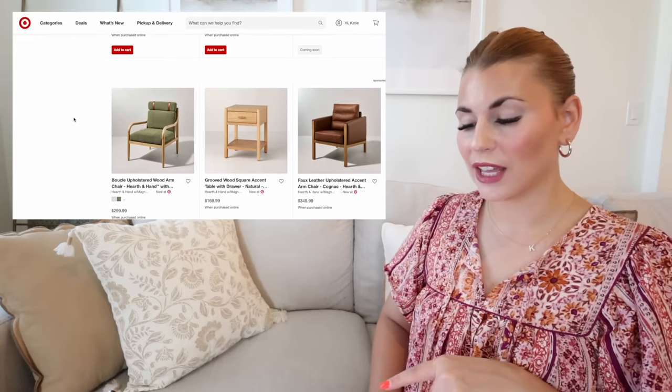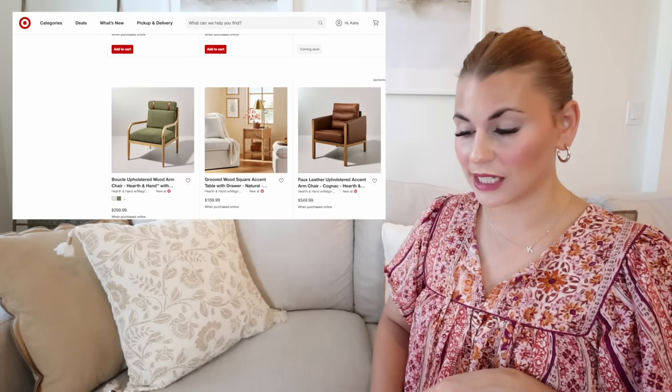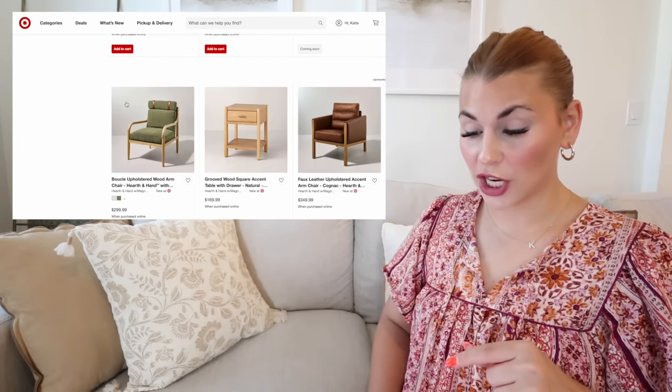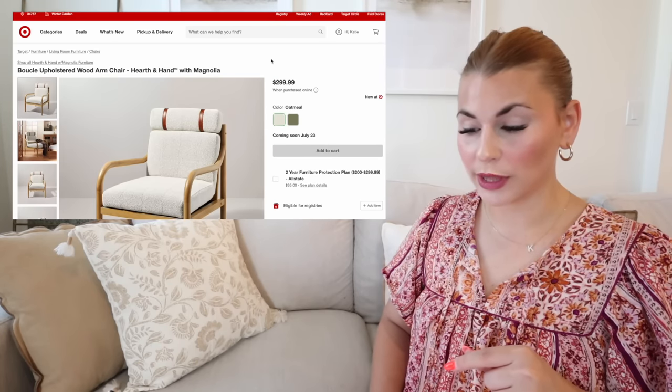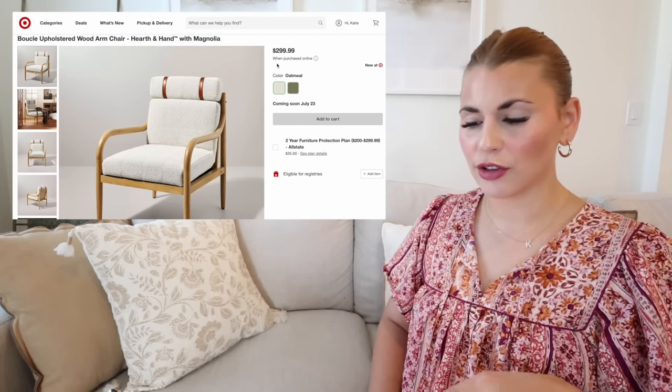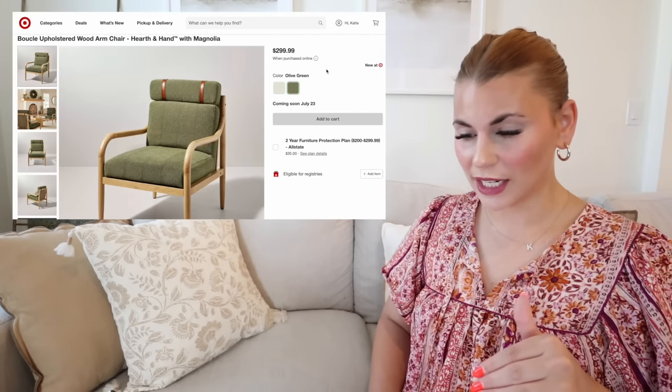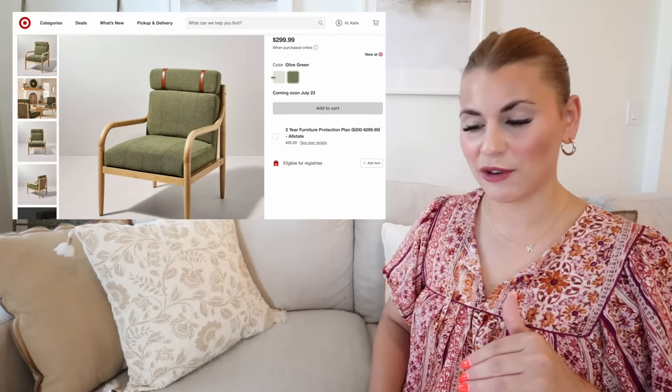And then they do also have it in an accent table. This is $169, basically just like a nightstand. Right next to that are a few accent chairs. There is that boucle chair that we saw with the ottoman. I like this. I like the leather straps that it has on the top for like the head pillow. That is pretty interesting. I don't think that this is gonna be everyone's style at all.